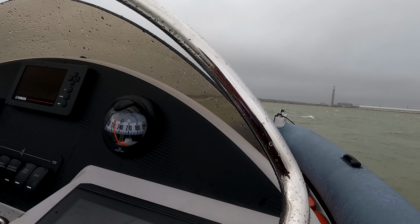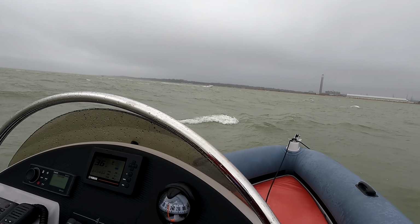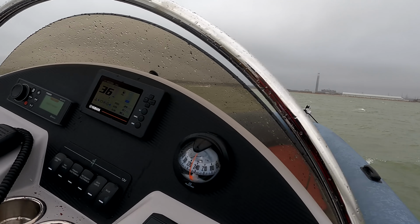So we'll check back in once we're back into the Hamble River, and we'll have a little bit of a better look around the boat. So we're now back in the Hamble River, just heading up to Swanwick. It's about a 25 minute run at 6 knot speed limit. A bit of tide with us today. It's just making life a little bit easier.